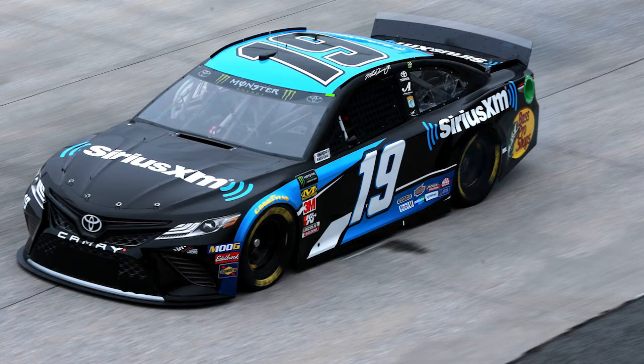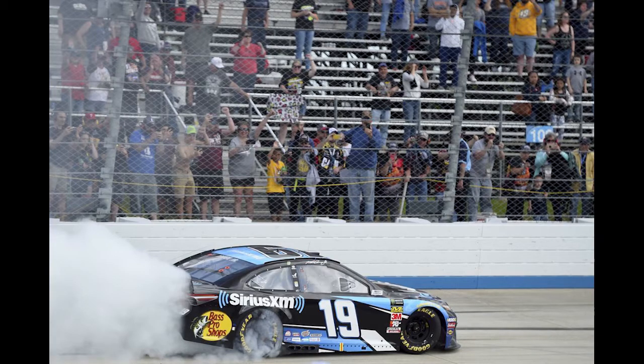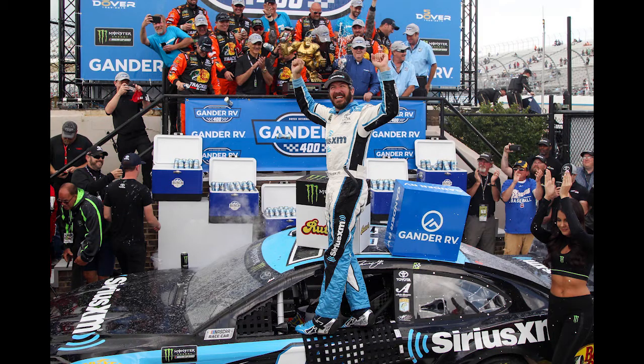Again, this is another really good track for him. He's got 3 wins here. And he's going to really be looking to try to get as many playoff points as he can and race wins as we're getting right down to the last handful of races before we get the playoffs going. I'm going to see the 19 MTJ in Victory Lane on Saturday.